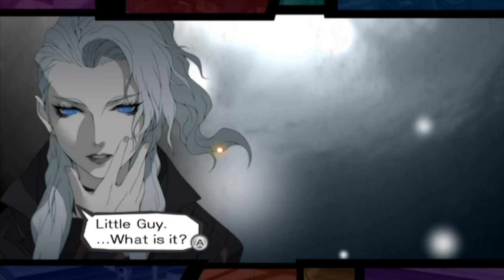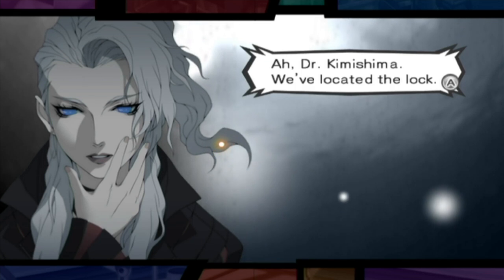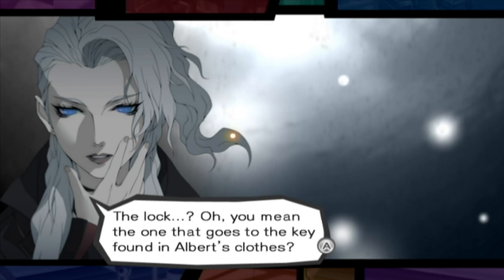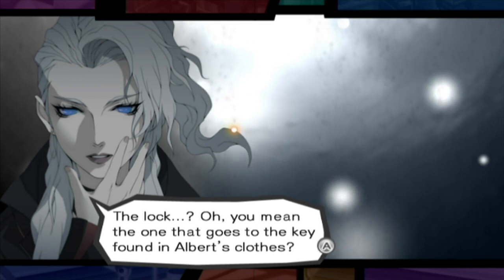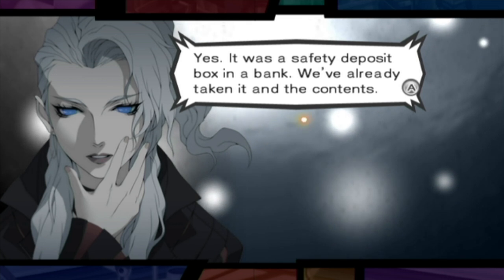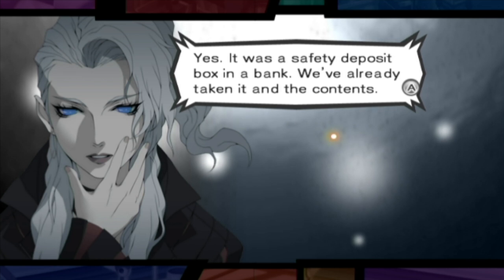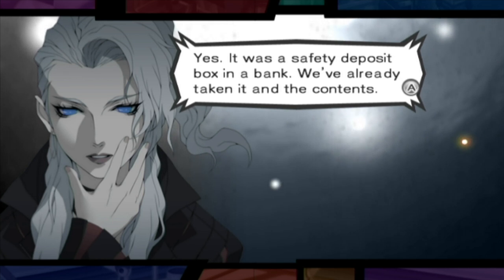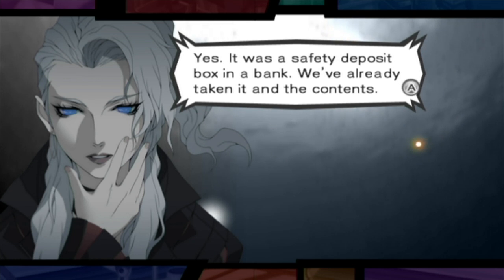Little guy. What is it? Dr. Kimishima. We've located the lock. The lock? Oh, you mean the one that goes to the key found in Albert's clothes? Yes. It was a safety deposit box in a bank. Whoa. We've already taken it and the contents. They're actually doing a callback from the last case? Even though that case was finished? That's brilliant. I completely forgot about the magnetic key.